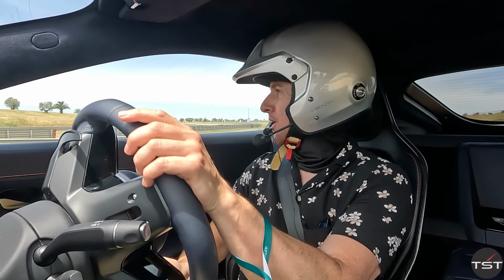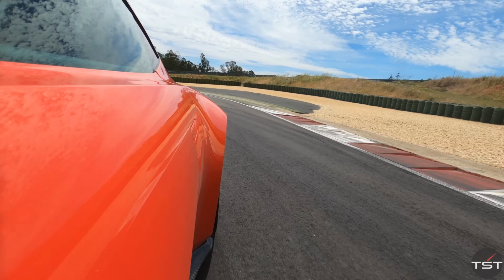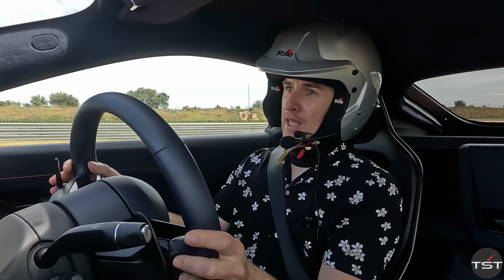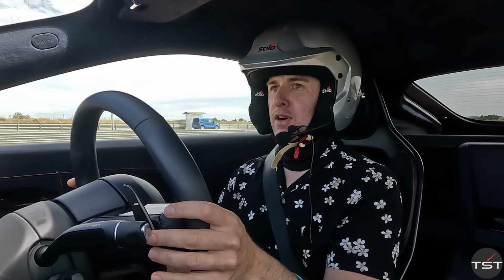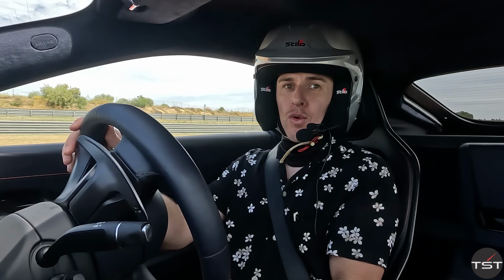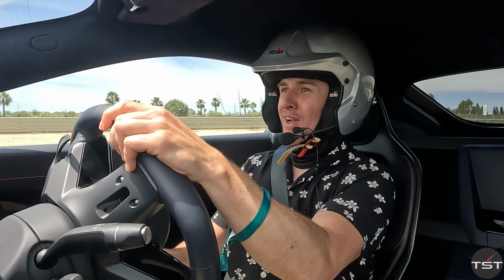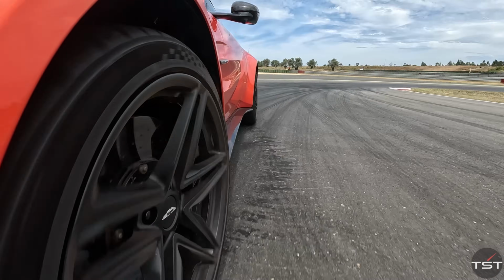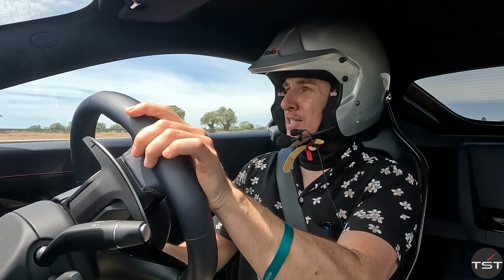Whoever's in front of me is doing big slides. I'll join them. But you can do that, and that's what's great about this car. You know what's happening in the back. And then you can do the best. This is the best parts of an AMG and the best parts of an Aston Martin.